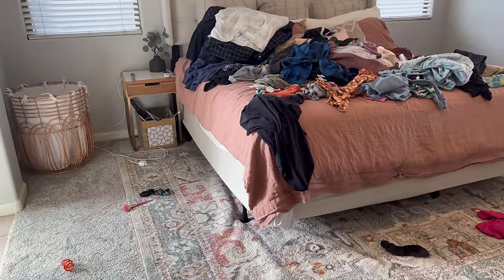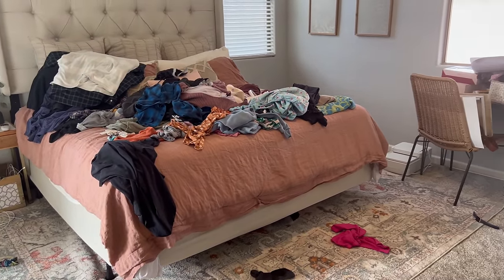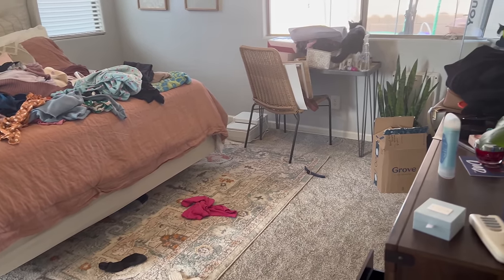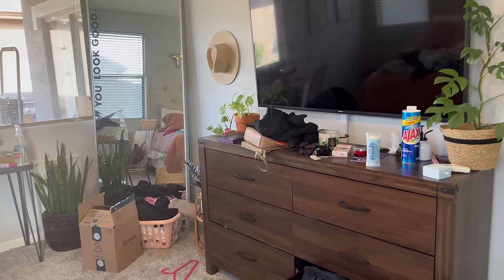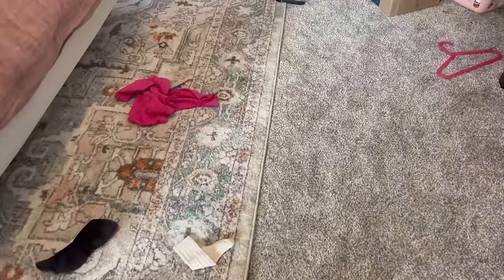So now moving on to my bedroom. You guys, my bedroom is very, very, very messy. As I said in the beginning of the video, this needs a lot of decluttering and organizing, mostly just decluttering, because there's a ton of stuff on the counters like here. None of that stuff should be there taking up space. So my room definitely needs a lot of love.